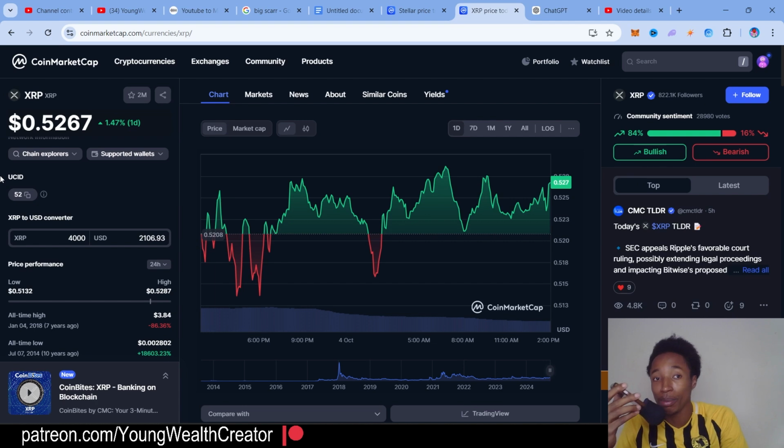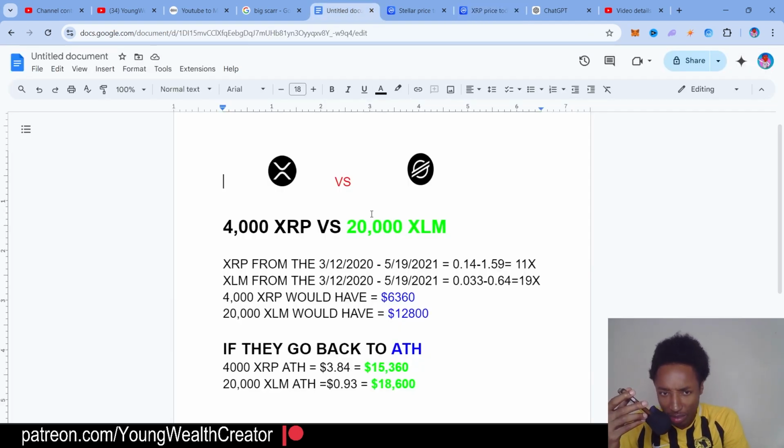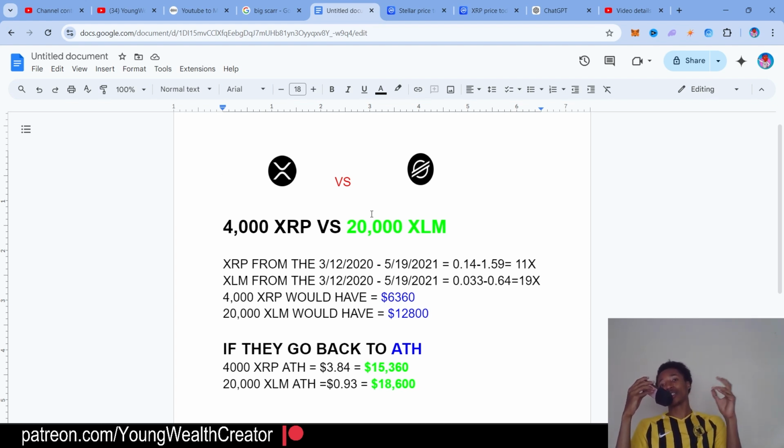But when it comes to both of them, why it's a fair comparison is because at the end of the day, they both can do the same thing. Now, we know XLM is more for personal transactions and personal cross-border payments, and XRP is more for business, B2B. But don't get it twisted, they can both do vice versa. That's why it's a very, very good comparison right now. We're just going to get into it and actually break down what will make you more money right now.